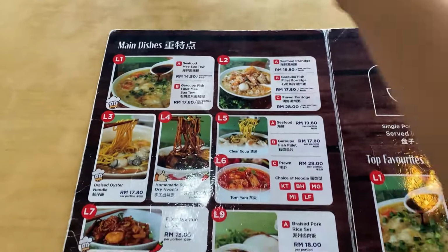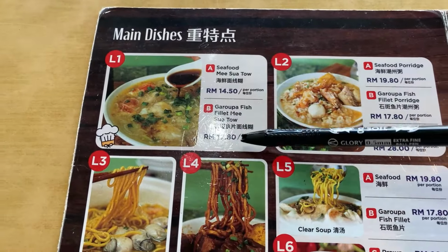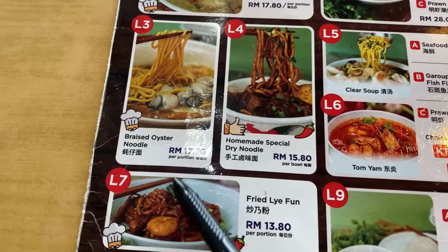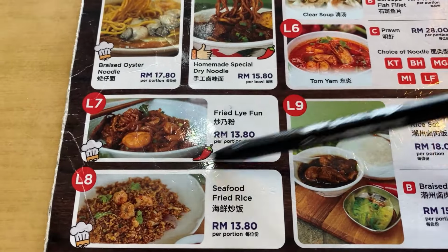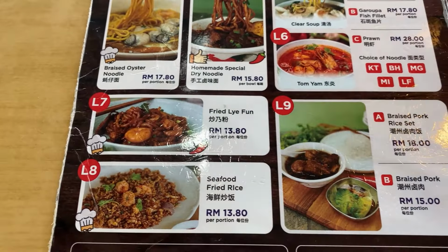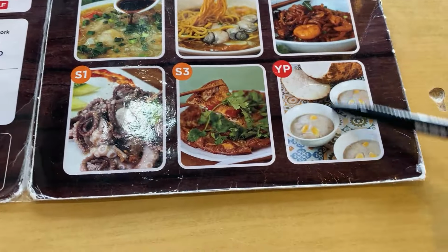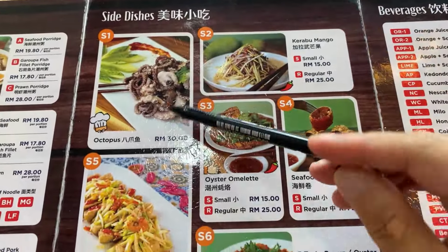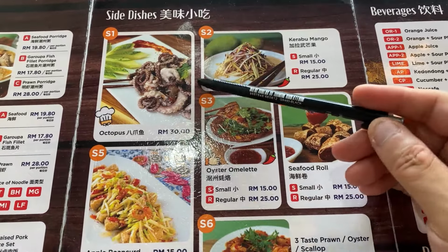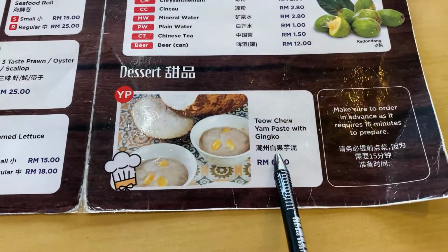Let's take a closer look at the menu. Okay. So people raving about this seafood miswatao, grouper fish fillet, and some also recommend the oyster noodle and also this Hokkien ta. A lot of people actually order this fried lai fun here. And some of the dish, right, the yam paste, this one is a dessert that you must try. It's limited. So side dishes, a lot of people like to order this. The boiled octopus and also this oyster omelette. Okay. So let's try and order, see whether this Teochew yam paste is still got or not.